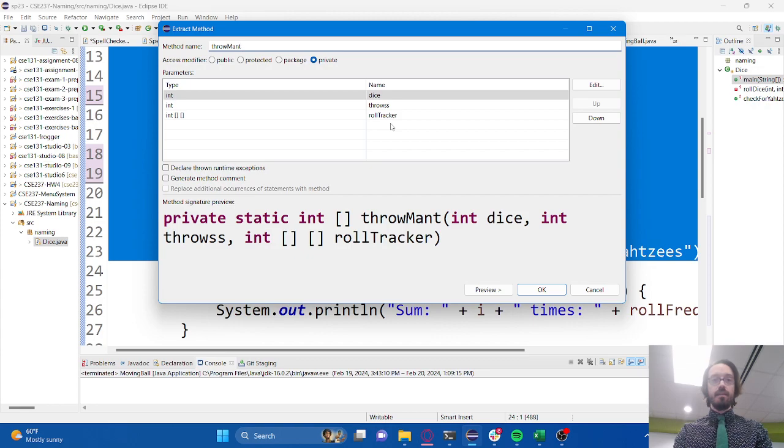Throw many times. That's what we're doing, right? I'm struggling a little bit with the naming of this one. I've been trying to think about what to call this one. It needs to be a verb. This is accurate. That word many is bothering me for some reason, but maybe it's okay. This stuff is very subjective. Does anybody have any suggestions?